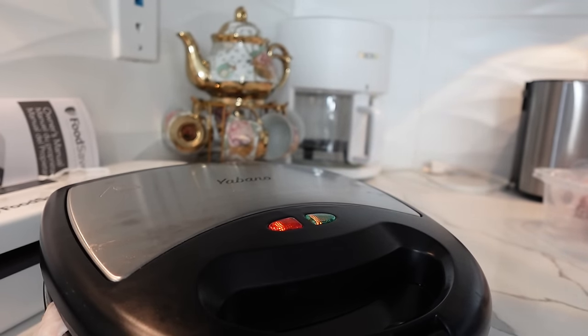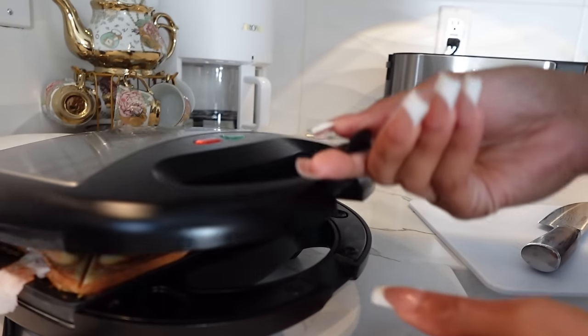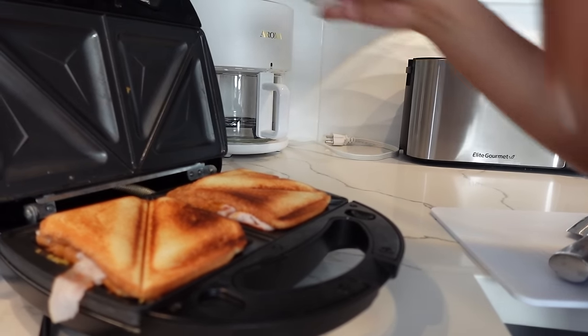And ignore my ring. I wanted to stream, but I've grown extremely tired, so I think after I make this grilled cheese, I'm gonna go.